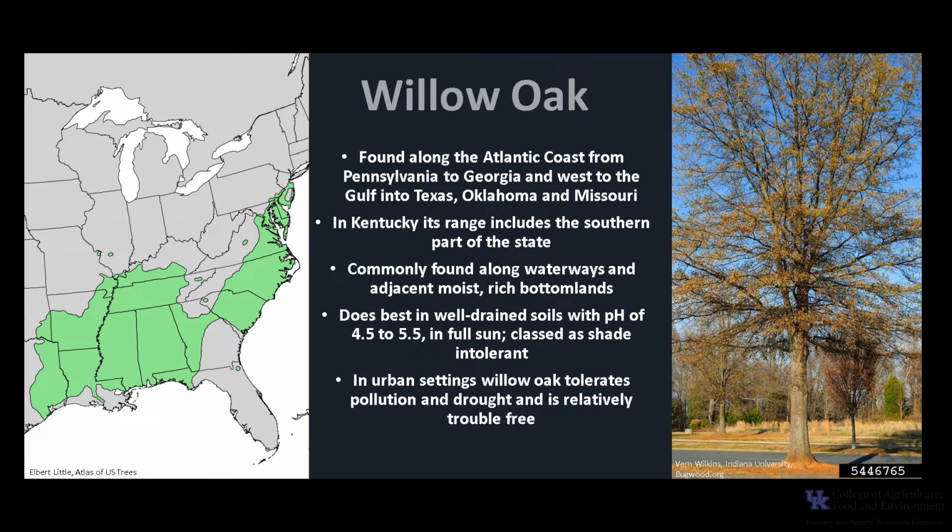In an urban setting, willow oak tolerates pollution and drought and is relatively trouble-free, providing the soils are acidic. Willow oak transplants easily and, like other oaks, is capable of regeneration through stump sprouting.